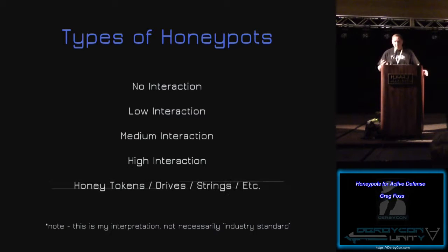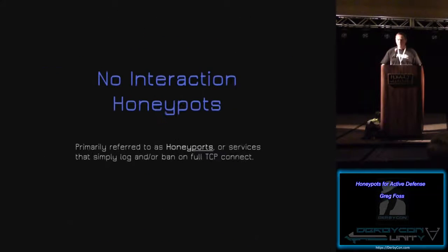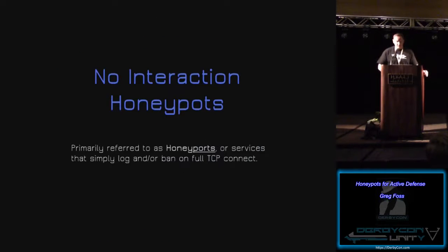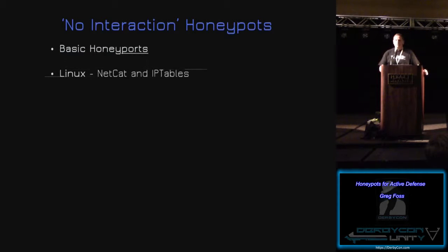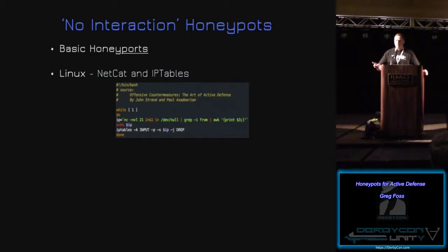And then my favorite ones are honey tokens and honey drives and strings and stuff like that, because these are the ones you can actually get a ton of traction from. I'll show you in a little bit what I mean by that. So, no interaction honeypots. Let's dive into these first. These are essentially just honeyports. The cool thing about these is they're very easy to build and deploy.